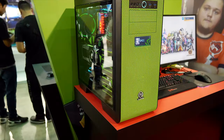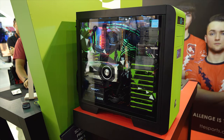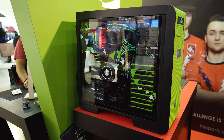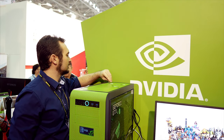Before jumping to the case mods, I was shown this, the Ultimate Green Team Fanboy accessory. Hopefully there will be an AMD version as well, but no word on that at this point. Anyway, Thermaltake developed this case in collaboration with Nvidia, so no surprises there. The case is slated for release in 3 months' time for a rather reasonable price of $120 Australian.